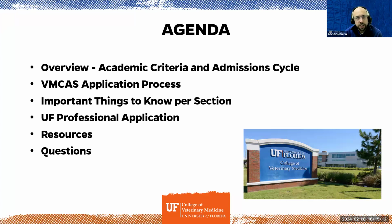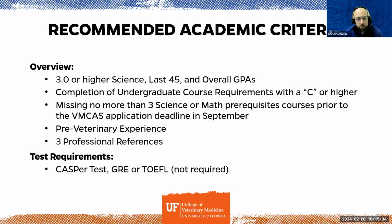I also want to mention that in addition to the VMCAS application, there is a second application, which is the supplemental or the UF professional application, very similar to your undergraduate application to the university. We'll get you some resources to take home with you moving forward, and then obviously some time for you to ask questions.